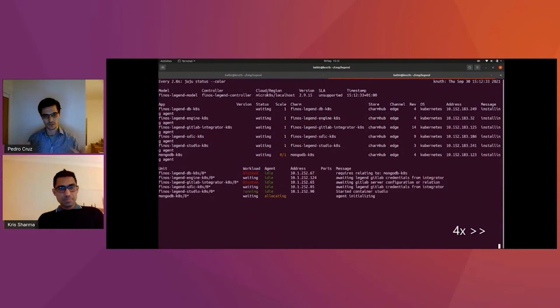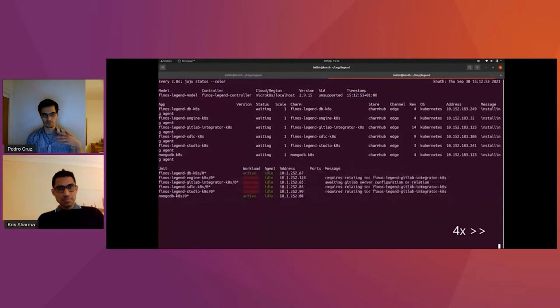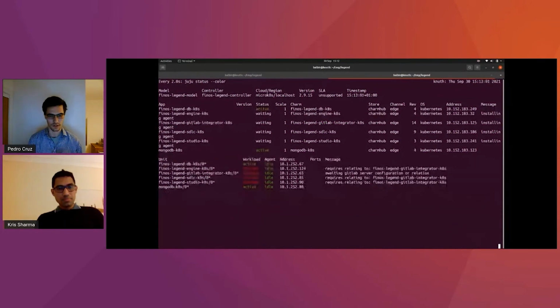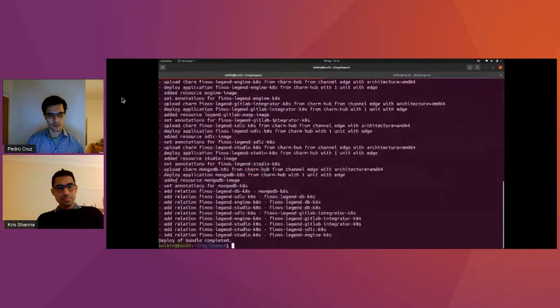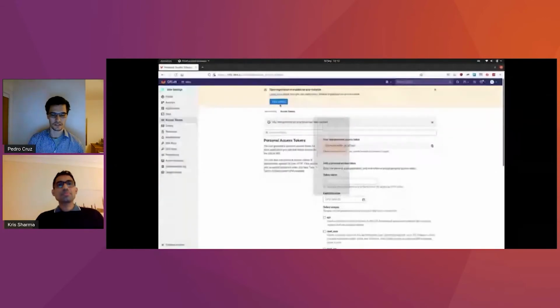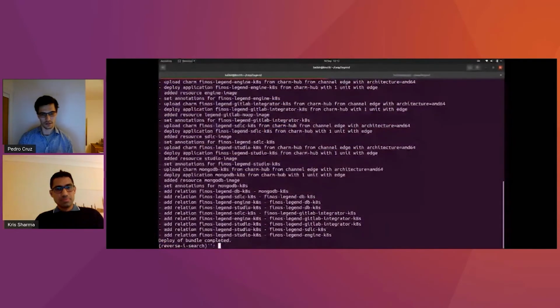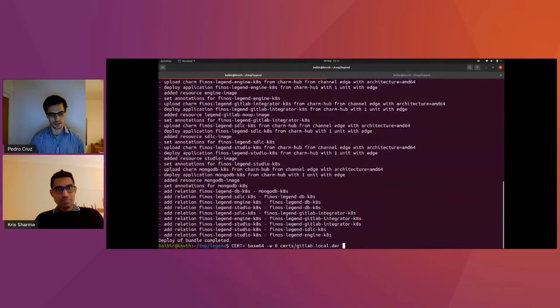You see some applications here will be blocked, and that means that they're waiting for some information from other charmed operators or an external service. In this case, they're waiting for a token from GitLab. So that's what we're going to do now. We're going to create an application in GitLab, and then get this token and pass it to our Legend stack. All right, and first of all, we just need to make a quick conversion there on the token.